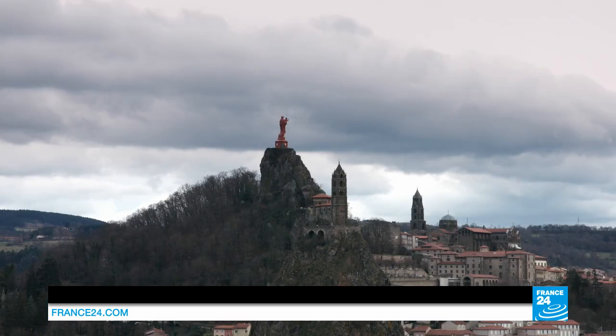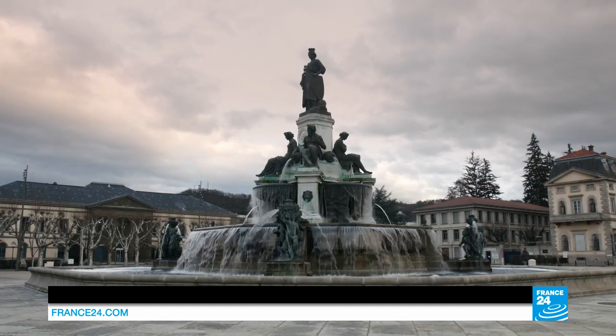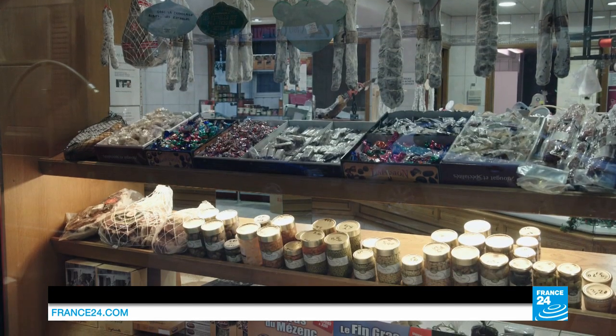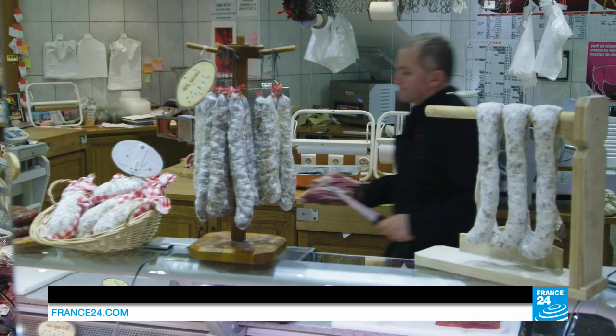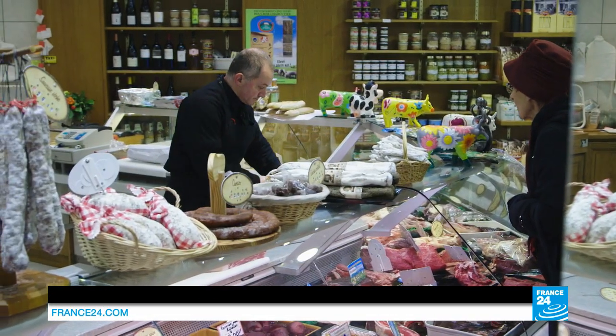Master butchers in Puy-en-Velay are promoting a lesser-known aspect of French gastronomy, meat carving. It's an integral part of France's culinary heritage. Some call it a technique, while others, like butcher Brice in Puy-en-Velay, believe it's an art form in itself.